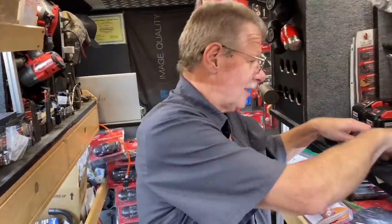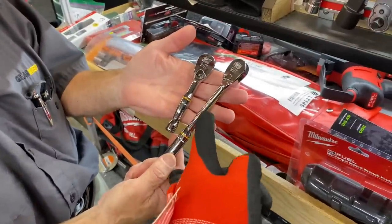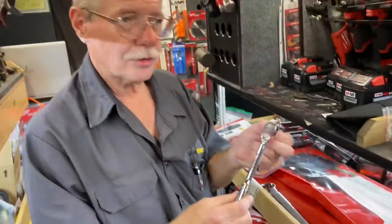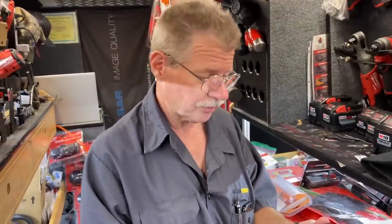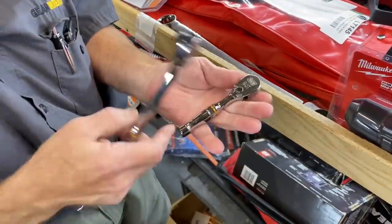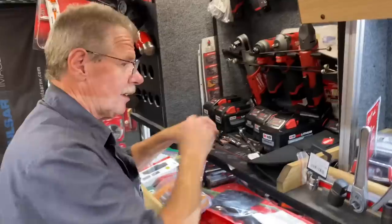$6. Can't beat that. $6. Look at that. Less than 10. I got these. Yep, those are awesome too. By the way, guys, like I say, super smooth, quarter-inch body with a 3/8-inch anvil. Perfect. 90 teeth, it's only 4 degrees to get to click. It's all about working in a tight area. Slim head design. It's quarter inch, but they're built to take a 3/8 socket. You get the stubby and the regular one in the kit, $100. Can't beat that. Now, it's a good deal.